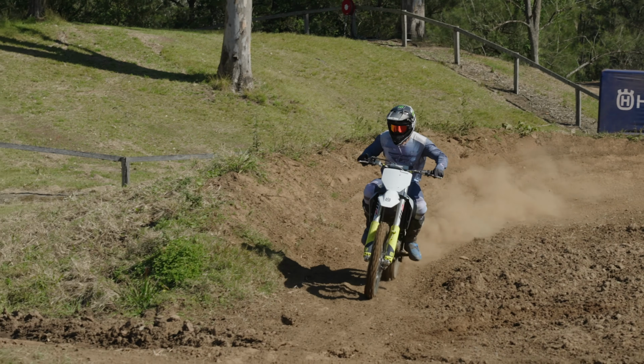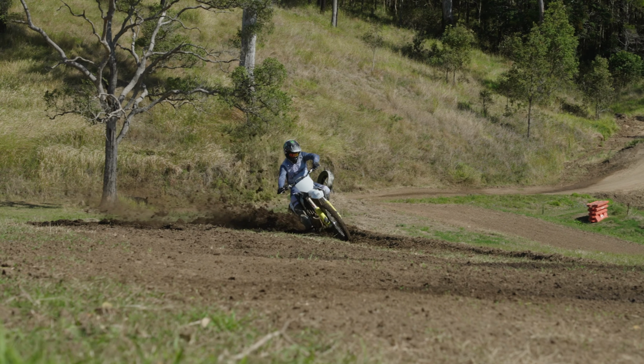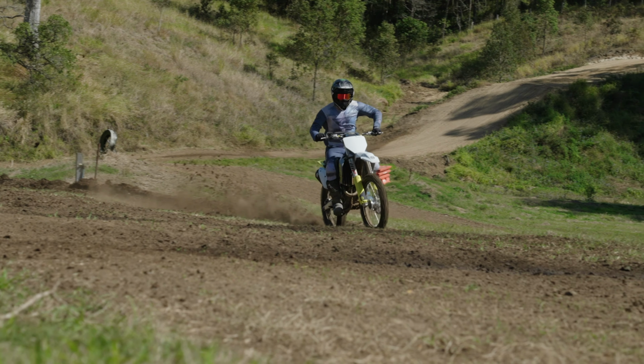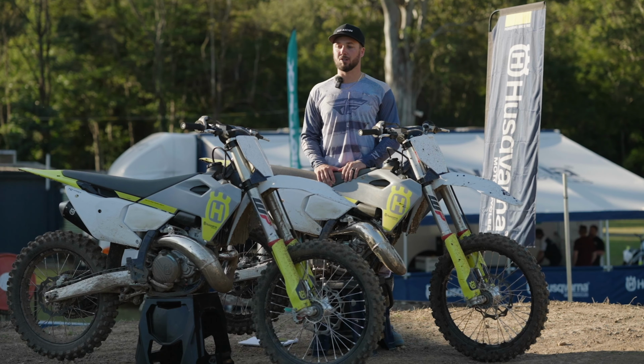Then we move on to the big 450 four-stroke, and it is a beast of a motorcycle. Again, they've made changes to the 450 this year, and it is so much more aggressive than previous years. If you're a guy who likes a lot of power at your disposal, that 450 machine is the machine for you. Go and check it out at your local dealer.